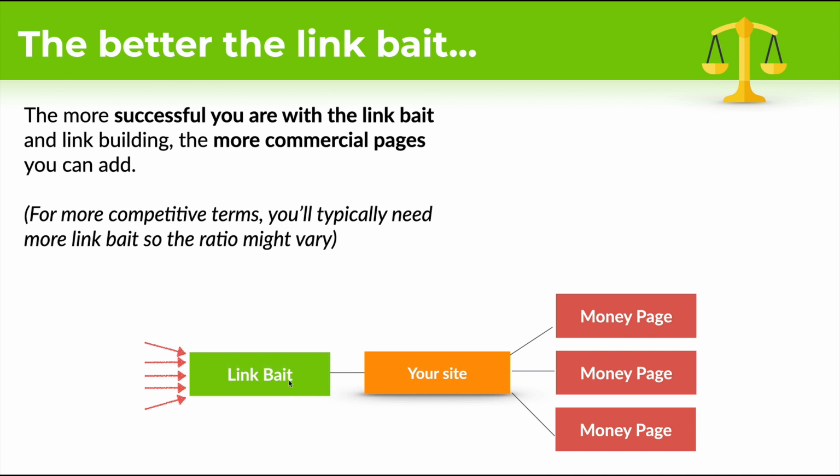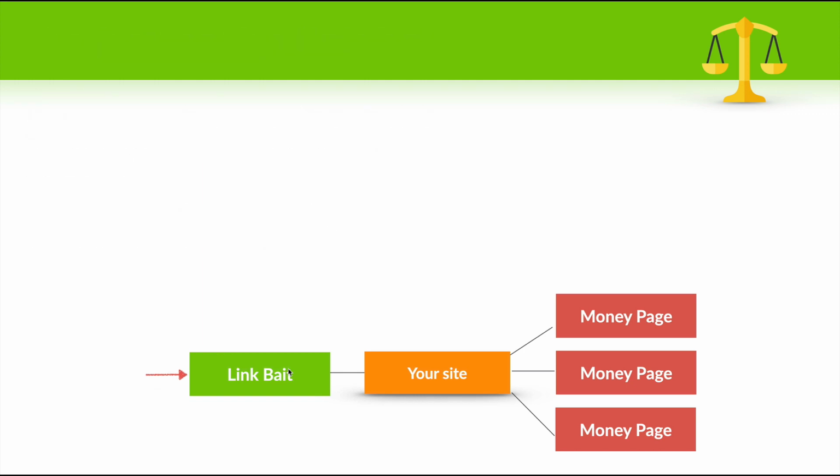If you put out a link bait and no one links to it, then you might want to go back to bat and create another link bait page. So you've got to gauge it, right? If your link bait pages are doing well, you could add more money pages. And if they're not, well, you have to add more link bait pages. This is what I mean by the balance of link bait to money pages.